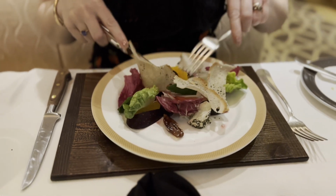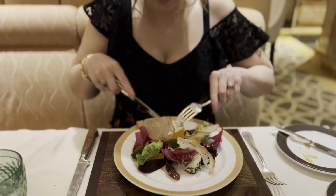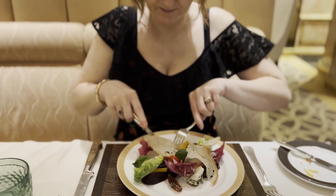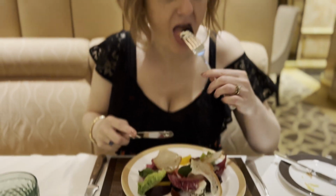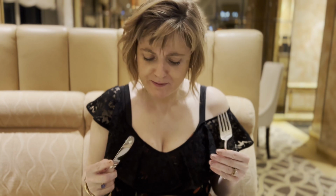You had the beet salad. It was lovely. Very light. Lovely. The restaurant itself is really nice. It feels like you're in a really good posh restaurant. At this point, they know us very well.